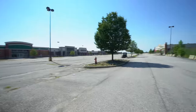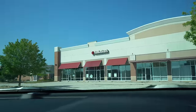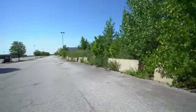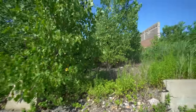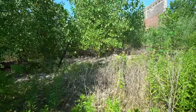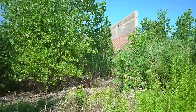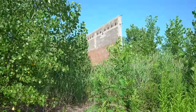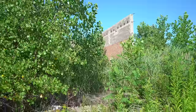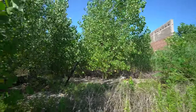Just outside, next to the former Radio Shack and the other buildings, there was a structure that was being built, it looks like, further down, but never was completed. So there is a half-finished building here that's also sinking in, that's just left to the elements, and there's all types of foliage. It's basically an unfinished storefront in a forest at this point.